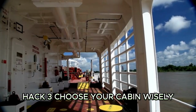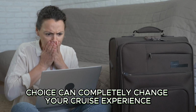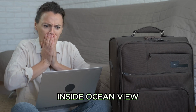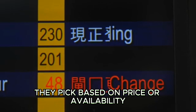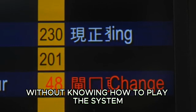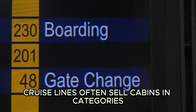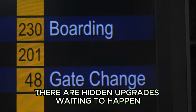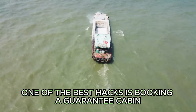Hack 3. Choose your cabin wisely. Cabin choice can completely change your cruise experience. Most first-time travelers think the only options are inside, ocean view, balcony, or suite. They pick based on price or availability, without knowing how to play the system. Here is the truth. Cruise lines often sell cabins in categories, but within those categories, there are hidden upgrades waiting to happen. One of the best hacks is booking a guarantee cabin.